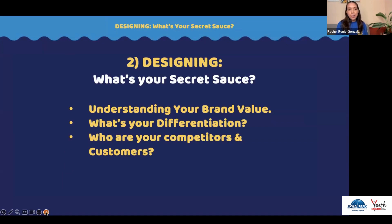So with this designing element, we're going to see what your secret sauce is, right? Everyone, I don't care what the brand is, everyone has that secret sauce or activity or tool that they use to differentiate themselves and make them unique, right? So understanding your brand value is very important to figure out where that secret sauce is, and you're designing this out. What's your differentiation, right? And then who are your competitors and your customers?